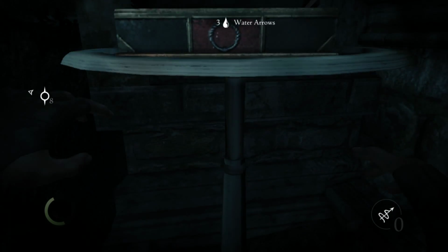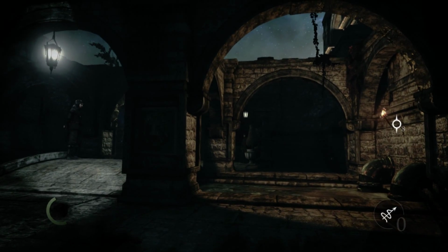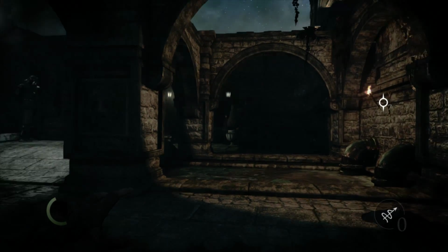Now that little swoop thing, that's exactly like the move from Dishonored.